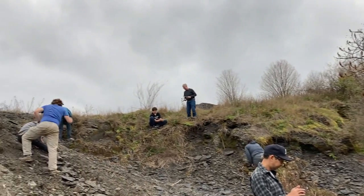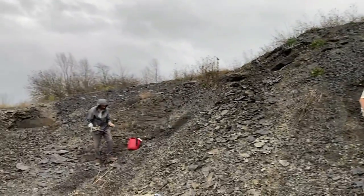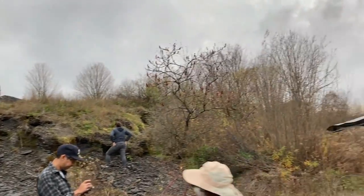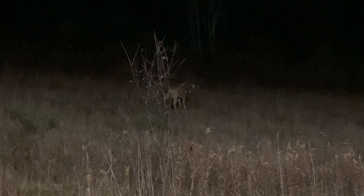So it is starting to get rainy. A lot of people are starting to head out. But I think this was a good fossil collecting trip. This trip was a lot of fun. Let me show you some of the things that I brought home.